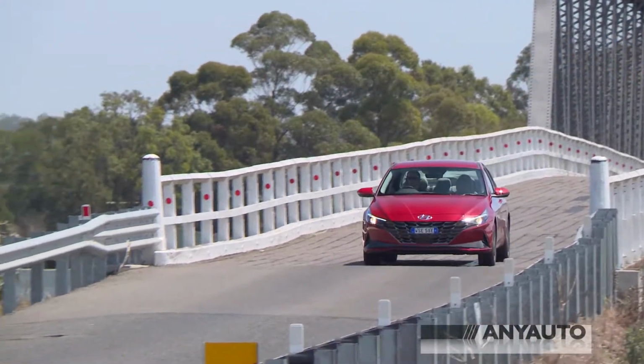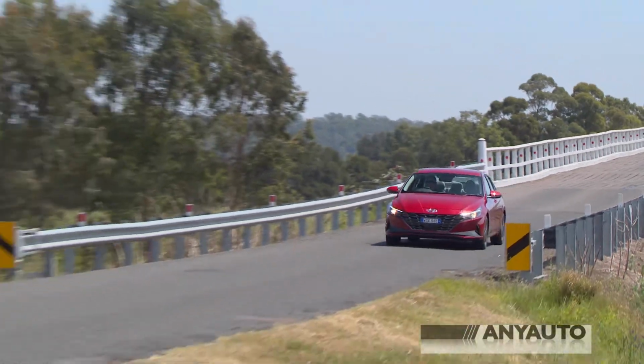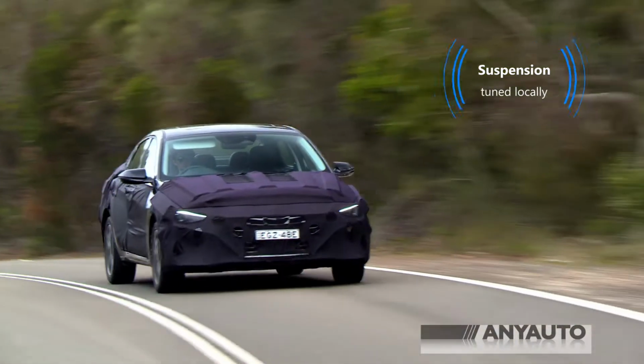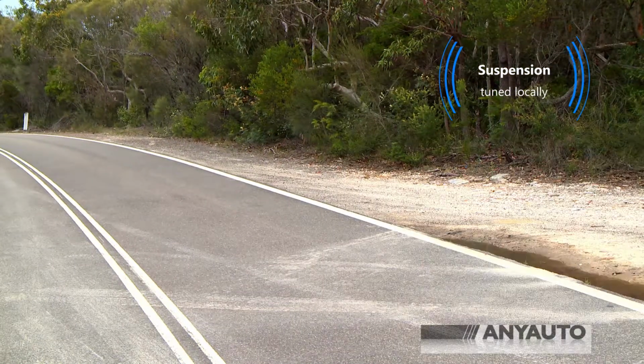The steering, light and nimble. And the ride, even over these cobbles, is absolutely fabulous.